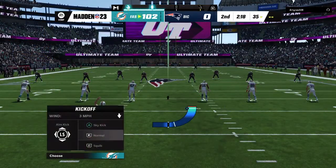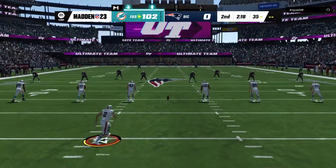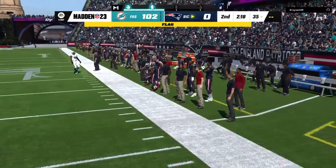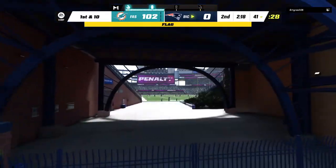McPherson is set to kick off. And you can bet they're preaching two hands on the ball here as the kick's away following that fumble return. And they're going to mark that where it went out of bounds, so really good starting field position up past the 40-yard line.